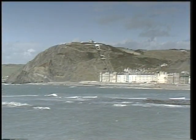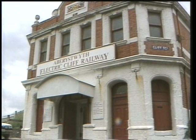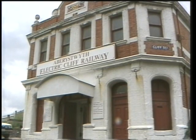Aberystwyth can also claim the longest electric cliff railway in Britain, a cable-hauled funicular which climbs Constitution Hill.